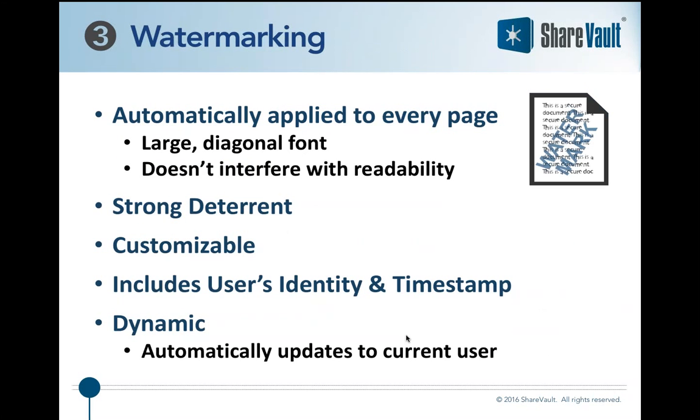Number 3, watermarking. Watermarks provide a simple yet effective security mechanism. ShareVault applies customized dynamic watermarks automatically. If you allow your end users to print documents, then ShareVault watermarks can provide a strong deterrent against circulating those printed documents, since the user's identity is shown in large text diagonally across every page in a way that does not interfere with the readability of the underlying text.